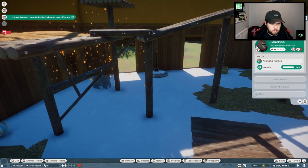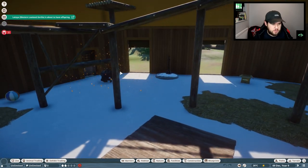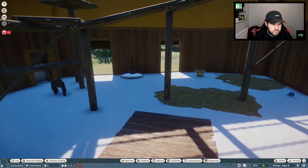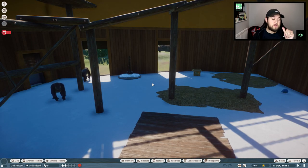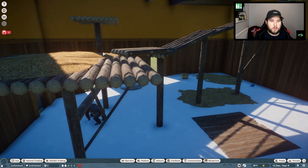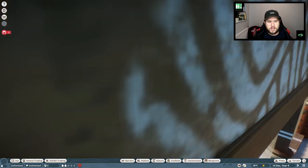Oh, what on earth is going on here? Let's unbox all these animals. I don't know why they've been boxed up, because none of them can escape. I've made sure of that. But yeah, this is where they go to sleep, basically. And that is their way up. So they go up there, they climb up here and go all the way up, and then they can go through into that other area.